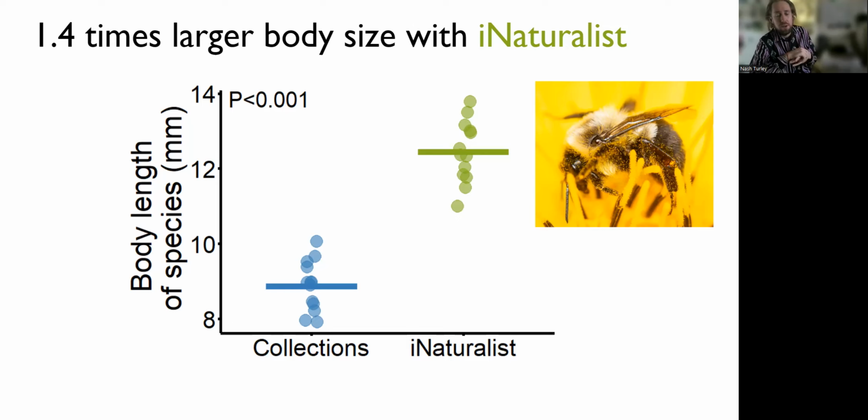It's probably easier to get photos of them. And also bigger bees are more likely to get identified to the species level and end up as research grade observations. So perhaps not surprisingly, there's a pretty strong bias towards larger bodied species in iNaturalist. We also did get the large bodied species, but because of so many small ones, the average is much lower in our collections data set.